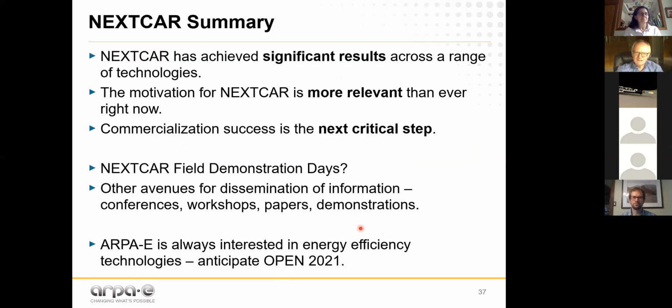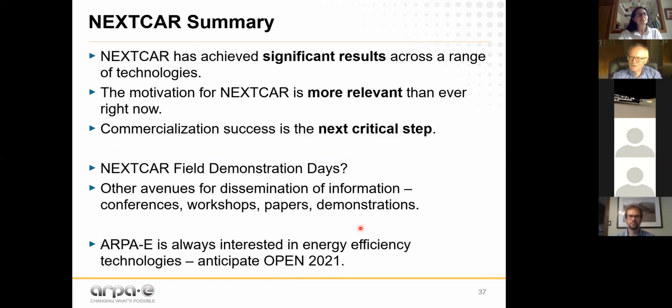Okay, so NEXTCAR summary. NEXTCAR has achieved significant results, we believe, for a range of technologies. And the motivation for NEXTCAR is more relevant now than ever before. We need to see the commercialization success as the next critical step. We were planning a field demonstration day for the latter half of 2020. Unfortunately, that's going to have to be delayed until 2021.